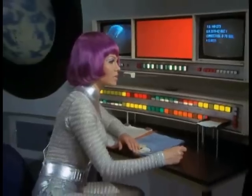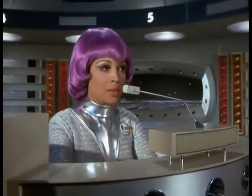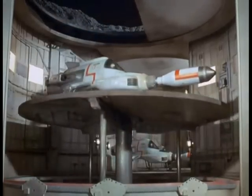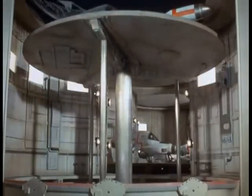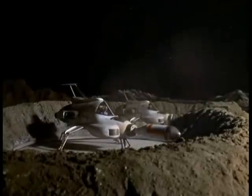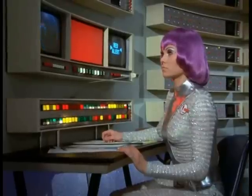Control to interceptors. Have UFOs on positive track. Green 140. Moon base to shadow control. Confirm UFO sightings. Going for intercept. Maintaining speed and course. Apogee 027.324.